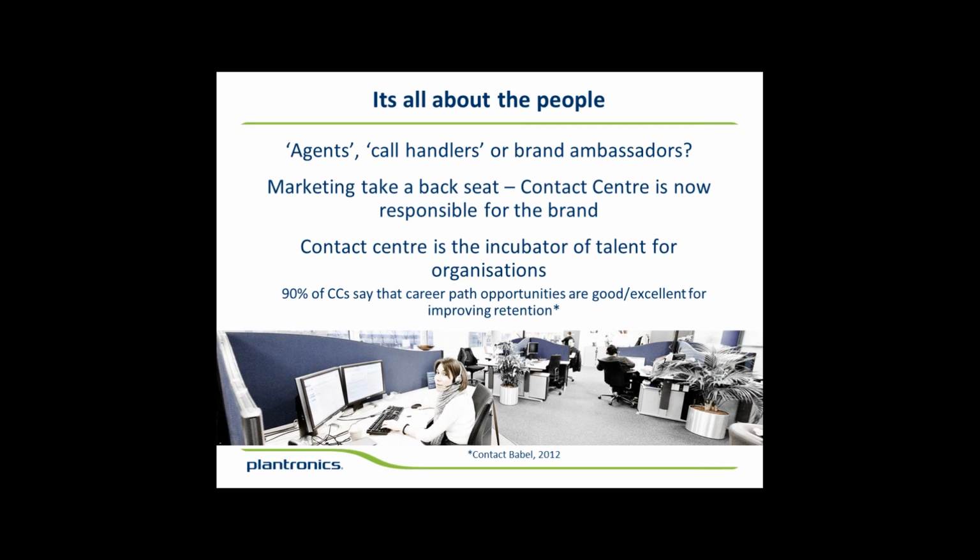And one of those for me is the design of your people strategy, because building rapport is all about looking after your people and getting the right people. And one of the things that I know Jonty's run polls on before is, what do we call our people within the contact center? Do we call them agents? Do we call them call handlers? Or do we now start to talk to them about being brand ambassadors? I did write this slide before the poll went up, honest.